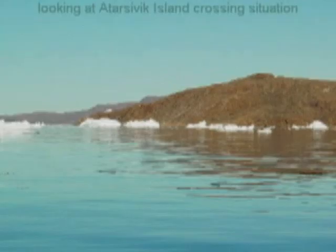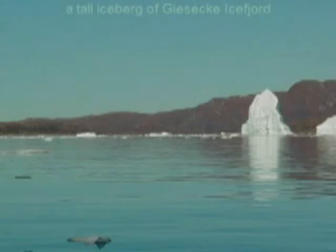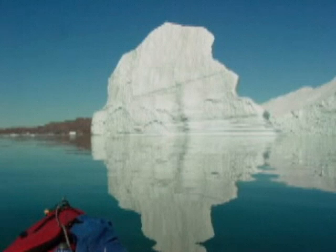I'm heading west and I'm approaching a low-lying Upernavik island among other islands that are also low-lying. We're looking at Nayat to the north, and these are large icebergs that have come from the fjord. This iceberg looks like it's 3 to 5 stories tall, the tallest I have seen yet on the water.